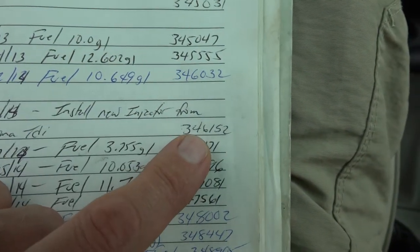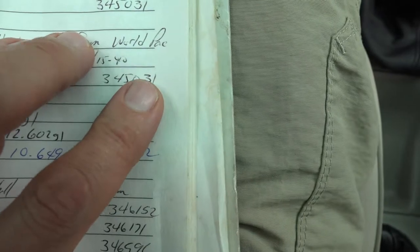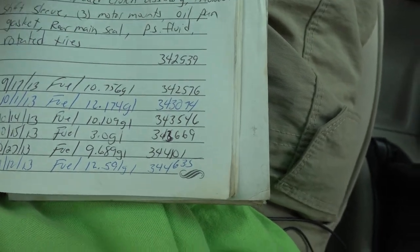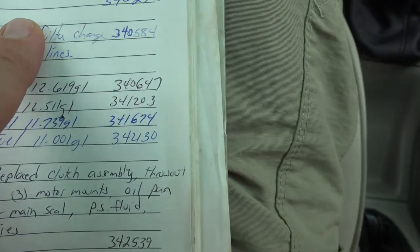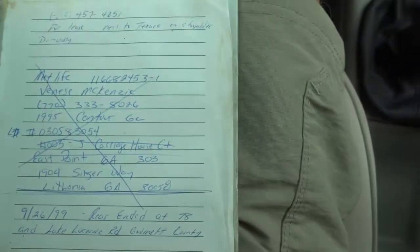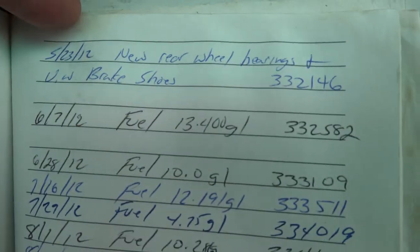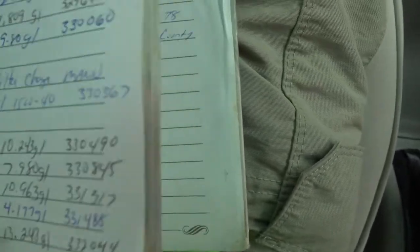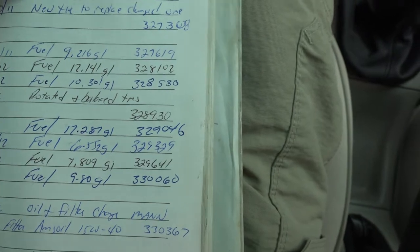The 110 horsepower European ones at 346. I replaced the starter at 345. The Diehard battery was at 345. Let's see. Okay, so I did the clutch at 342, and it's of course got 373 on it. Of course, oil filter change, glow plugs at 340. And this just goes on and on all the way back to mile 50. I replaced the back brakes with Volkswagen brake shoes at 332. And all this work was done by me. This is the only thing the dealer really has ever done is maintenance, or warranty work if it needed to be.